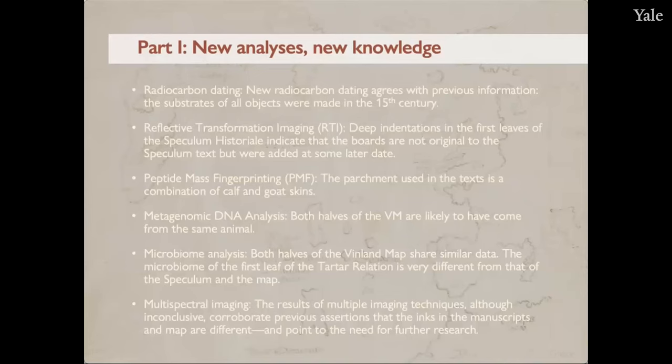Multispectral imaging gives inconclusive results, but points to the need for more research. Dr. Richard Hark from Yale's Institute for the Preservation of Cultural Heritage will discuss the further array of analyses performed on these manuscripts and their results in part two of our series. Thank you.